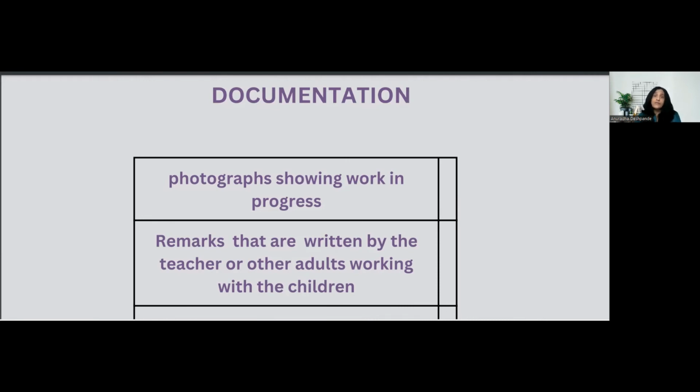And when we say documentation, it need not be only a piece of writing by the instructor and then taking records, which is the traditional way of doing. It can be in the form of photographs showing the work in progress of the child, because documentation is nothing but the sample work of your child at different stages. So it can be through photographs or it can be through remarks that are written by the teacher or other adults working with the children.